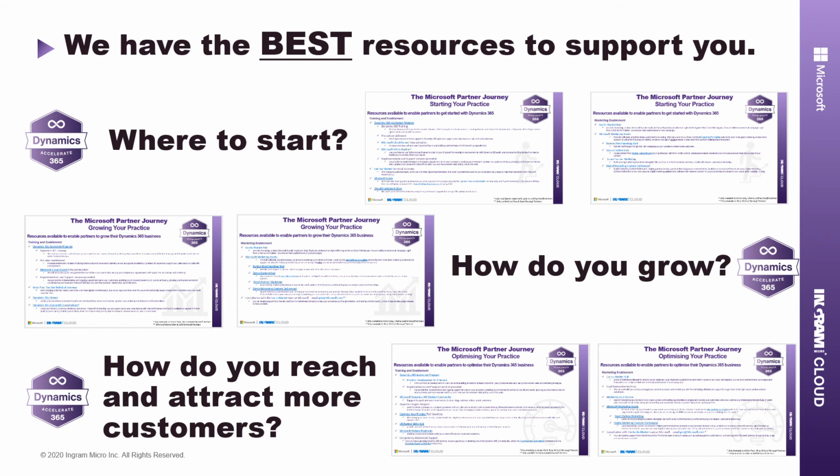And what we've done is we've built out a process and all these resources from technical and sales enablement and marketing enablement, both using Microsoft resources and Ingram Micro Cloud resources as well, brought together to give our partners the very best experience. And again, the best foot forward when you want to grow your practice, or when you want to start your practice. We've got the resources to do that in the best possible way. And this is just proof of that. And again, this is all free of charge as an Ingram Micro partner.